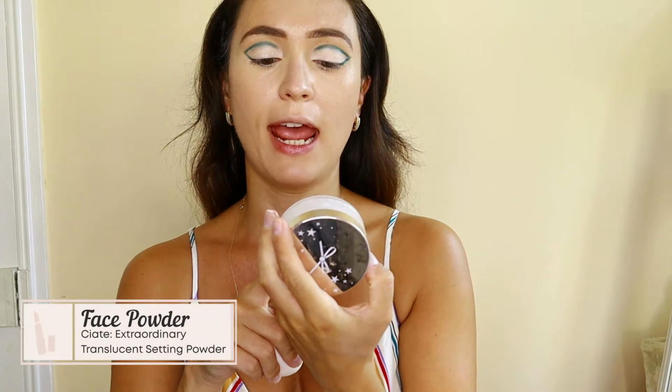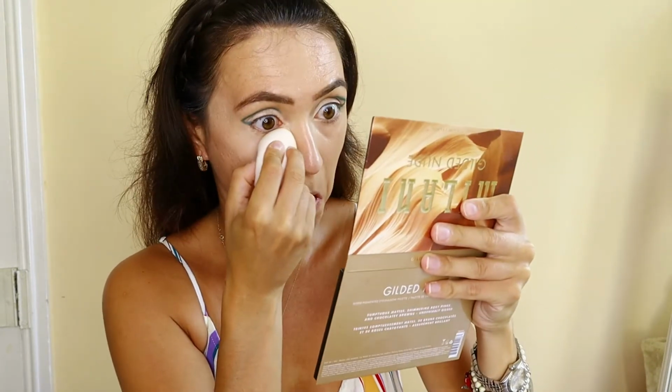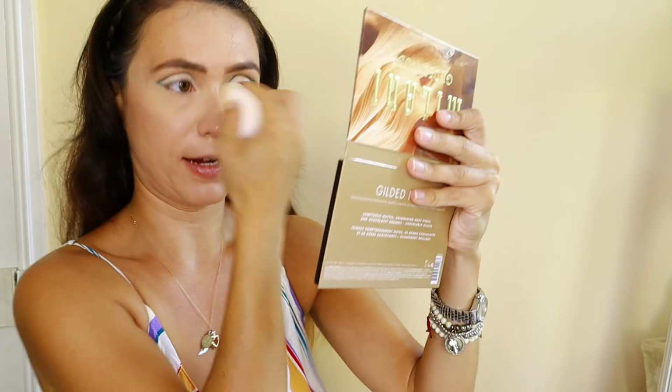All right, I'm going to set my under eye with the Extraordinary Translucent Powder and Loose Powder by Cachet. Cate, whatever. Chiati, Ciati. I don't know. Just gonna set it under there, and then I'm gonna go in my T-zone with that powder also, because I know I'm getting a little greasy. Or at least really shiny looking, and I want to look dewy, but I don't want to look wet.